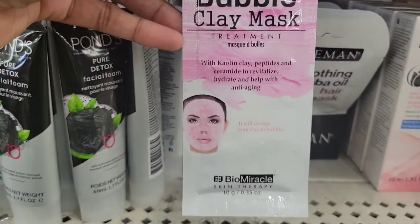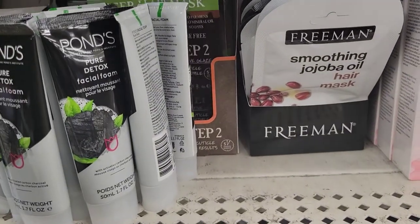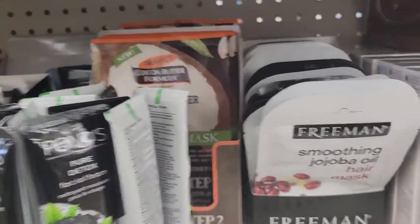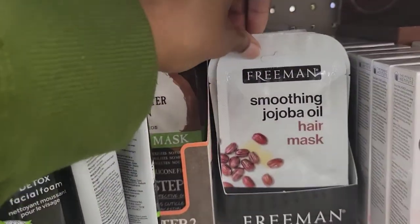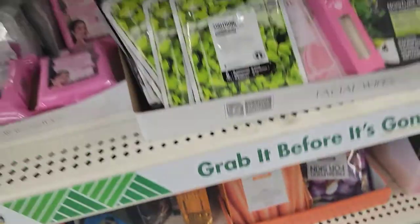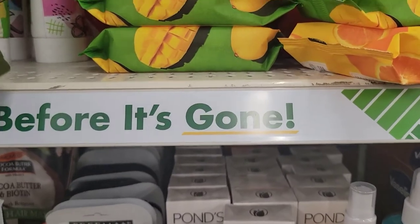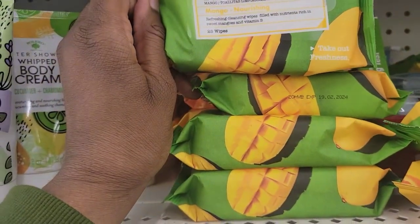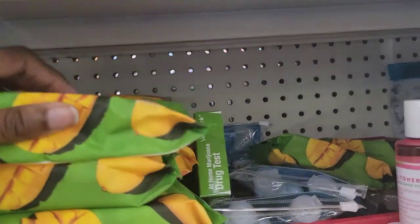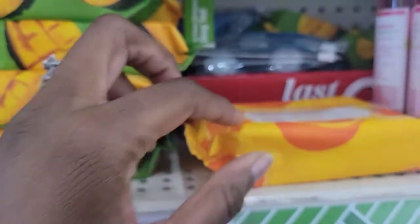This is the Bubble Clay Mask Brightening. And this is the Cocoa Butter and Biotin two-step Hair Mask. The Smoothing Jojoba Oil Hair Mask. Then they also have some pick up and go fruity facial cleansing wipes, mango nourishing, and they also have orange for moisturizing.